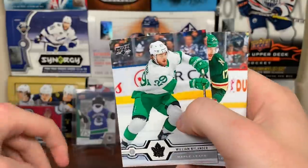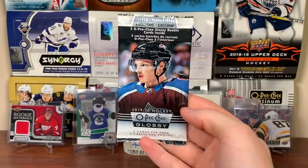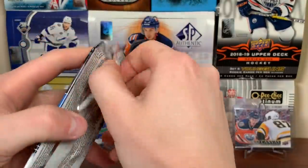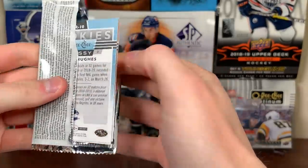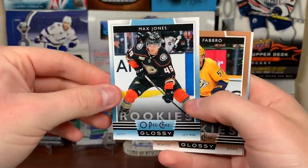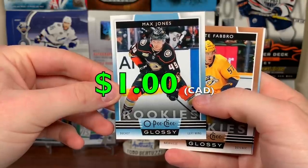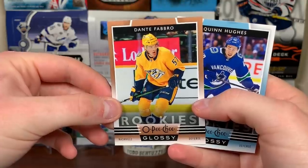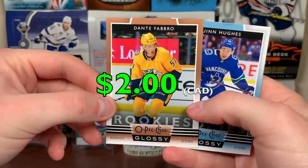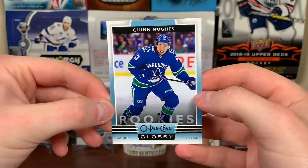We got Bobby Ryan, William Nylander, and Marcus Foligno. I don't know where this came from. Might as well open it right now. Oh, let's open this up here. All right. Okay, let's see. We got Max Jones, Glossy Rookies. Max Jones. Got Dante Fabbro, Glossy Rookies, Copper Bronze. And Quinn Hughes. Glossy Rookies.